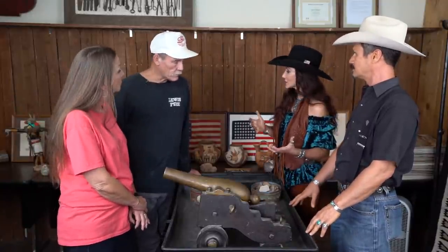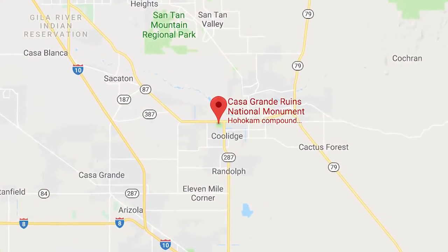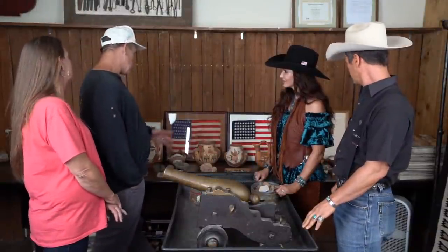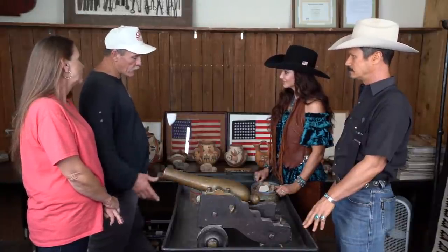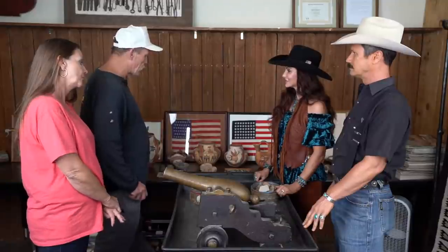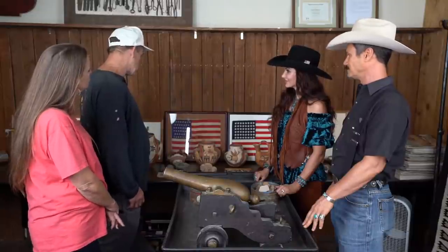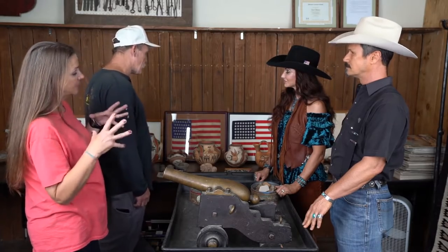Now, where did you guys get this collection from? This is my mom's collection. She worked for the Casa Grande Ruins National Monument for 25 plus years, and she dealt with a lot of different Native artists through her tenure. I remember as a kid, we'd spend our weekends out in the desert at different sites, and that's where some of this older stuff came from. The more modern stuff she collected, and one of her last wishes was to sell it all together as the Betty Gill collection.